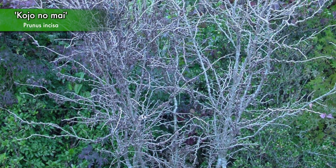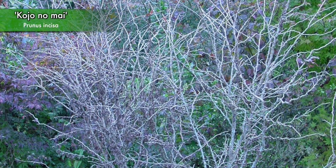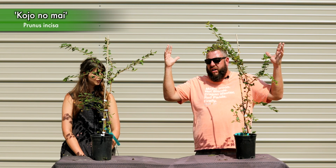I love weird plants, and this one kind of goes in every direction. That contortedness really gives it a unique habit. What I tend to do is kind of give it a good central leader for a few years and then just let it go crazy on top of there.